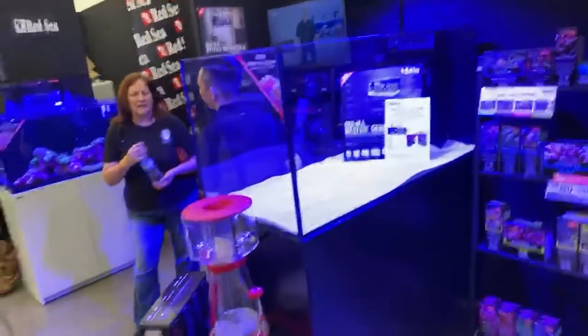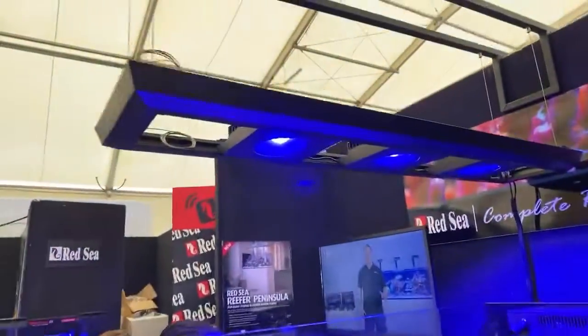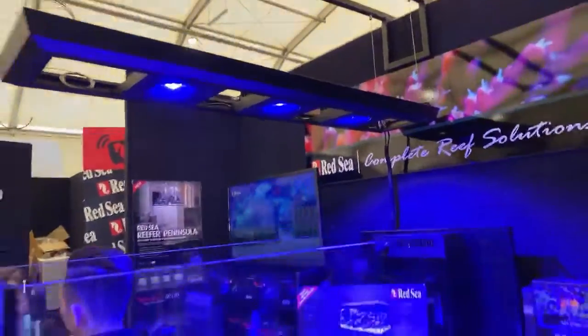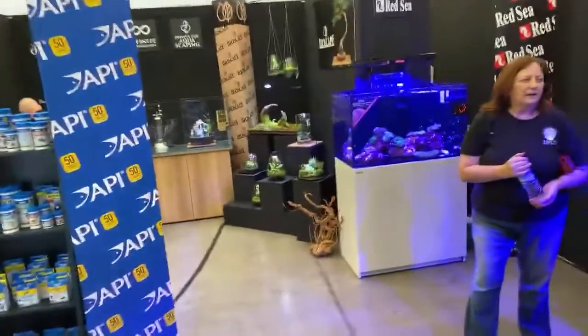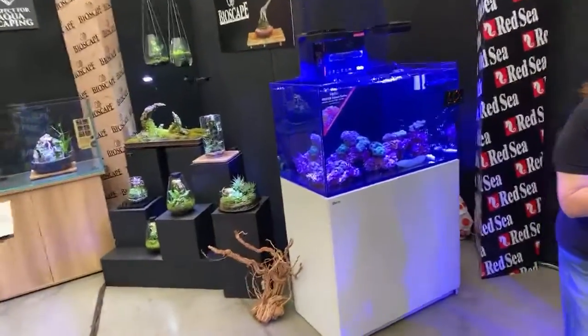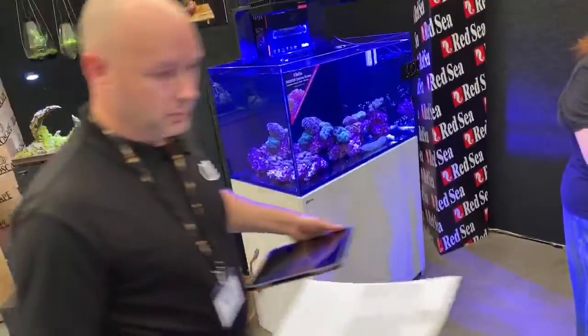We've got the beautiful Red Sea LEDs up in there, in that beautiful housing. Red Sea sure know how to make an absolutely high-end looking tank. Come around this way, we can see they've got a Red Sea Reefer set up here with some coral and livestock in there. Really cool to see.